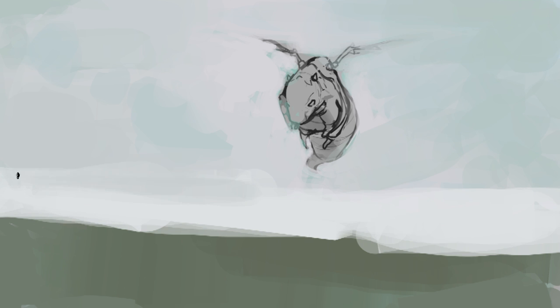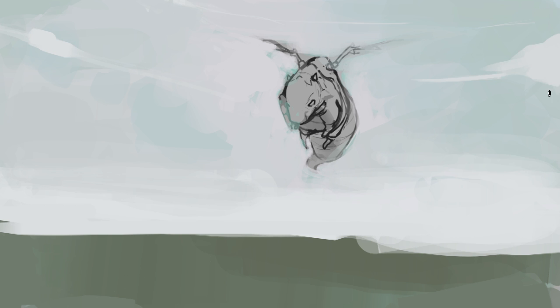So I went really light with the skybox here, and I don't know why I called it a skybox. This is not a video game. A skybox is something in a video game that surrounds an environment, and it's literally a box with a sky painted on it. But anyway, what was I talking about here?